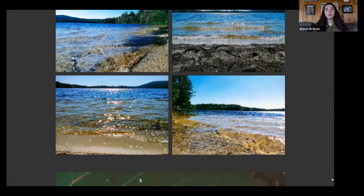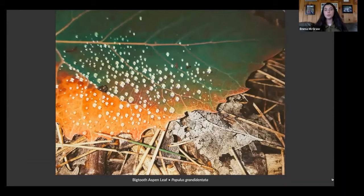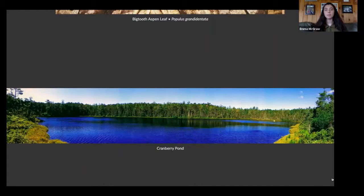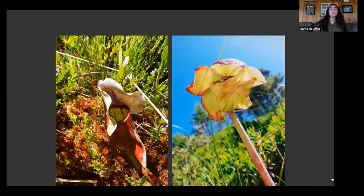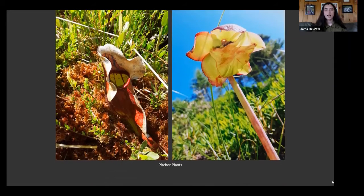And onto the trail. We see a big-tooth aspen leaf this time, still with some dew from the morning. And Cranberry Pond, kind of cool ecosystem here. Got some unique plants around there, pitcher plants here, just your common one on the left, and then a northern one on the right. They're carnivorous, so they will trap flies and conveniently use the water that they suck up from the pond to drown them, and then use their nutrients. So that's how they survive.